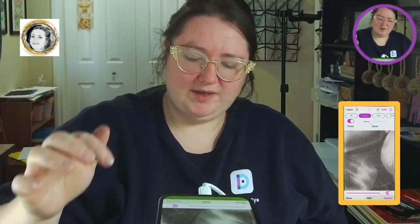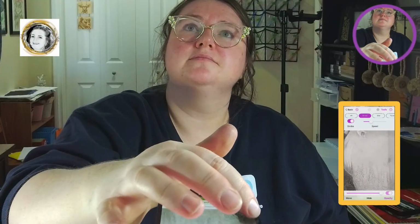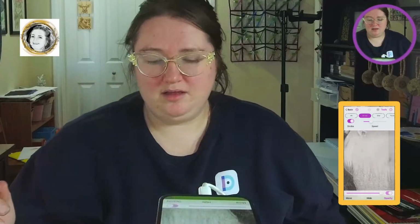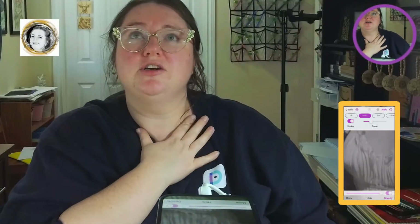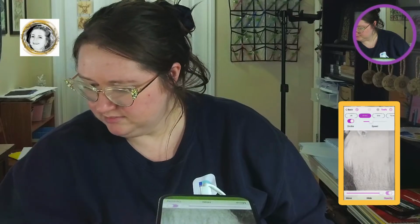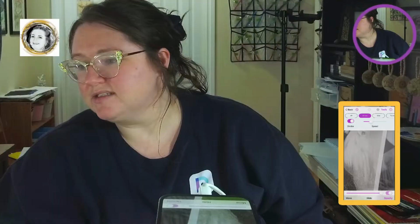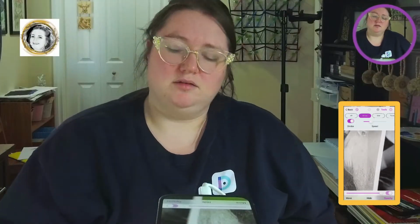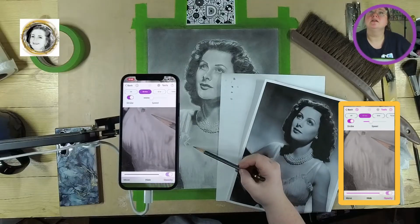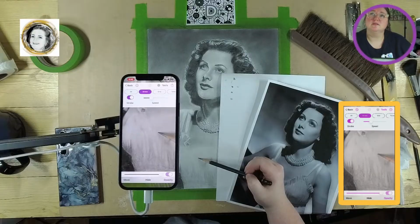Okay, I think we can move over a little bit to the next section. We're going to start darkening her skin first using the HB pencil. Where is it? I don't have very many pencils and I still lose them. We're darkening up her skin, doing light pressure and circular motions.